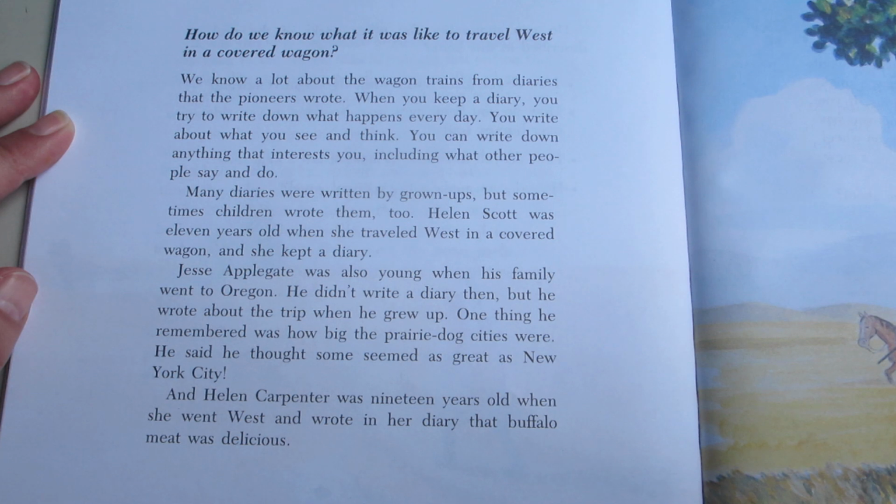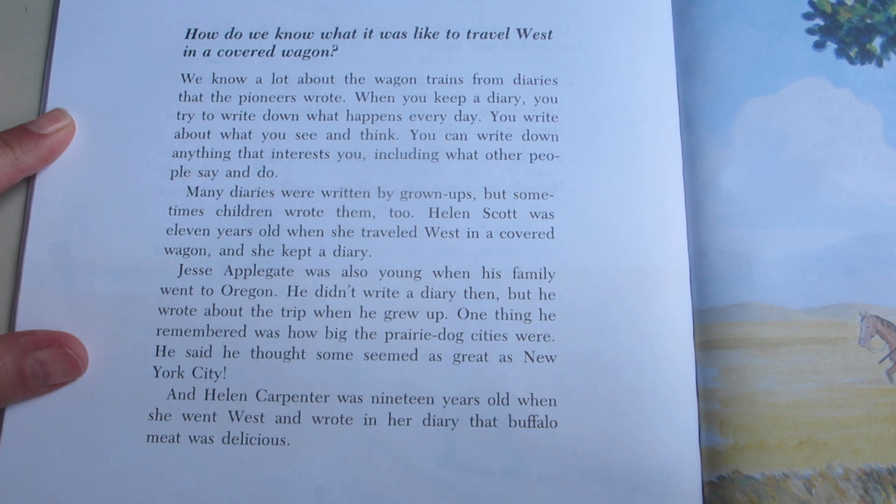Helen Scott was 11 years old when she traveled west in a covered wagon, and she kept a diary. Jesse Applegate was also young when his family went to Oregon. He didn't write a diary then, but he wrote about the trip when he grew up. One thing he remembered was how big the prairie dog cities were. He said he thought some seemed as great as New York City. And Helen Carpenter was 19 years old when she went west and wrote in her diary that buffalo meat was delicious.